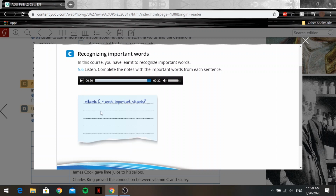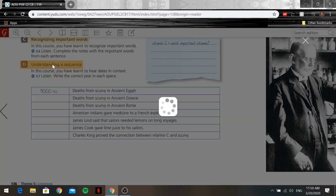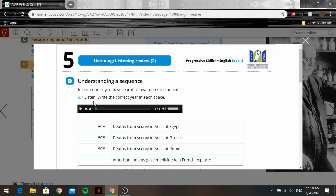Alright, so important words from each sentence. We'll say it heals wounds, and then we'll say fights infections, could also fight cancer, and then put a question mark, maybe, because that's a maybe. You could also say it's found in green vegetables and fruits such as oranges and lemons. And finally, we'll say that you need 60 milligrams per day. Okay, this one's pretty simple. Now let's move on. Let's go to exercise D, understanding a sequence.